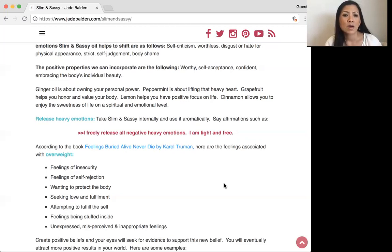Okay, so take that Slim and Sassy oil internally and smell it aromatically, and you can change your beliefs, right? Because it all starts there, and move to new positive beliefs.